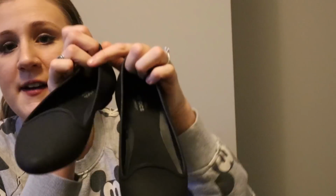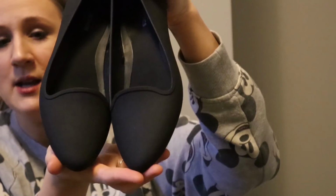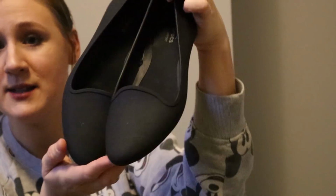Next pair are a pair of Crocs, but before you go wild, let me tell you why. So they are the iconic Crocs Comfort, but they're a very cute little pair of slip-on ballet pumps. They are kind of made of the Crocs rubber still, and again they've never been worn. There's absolutely zero wear to these.